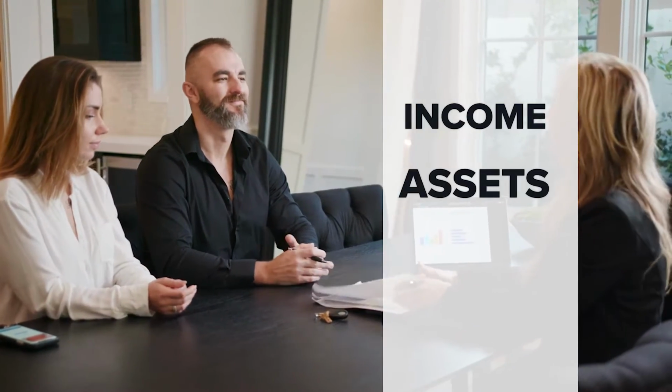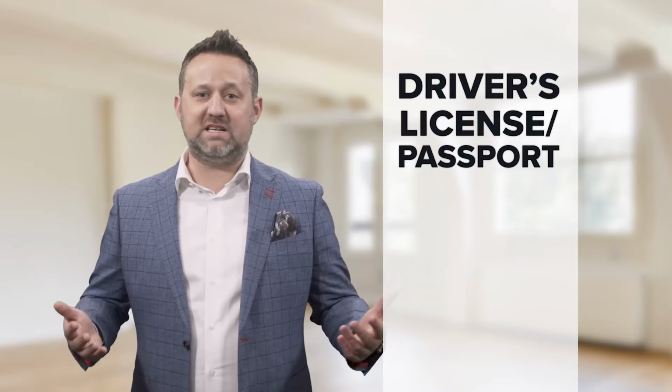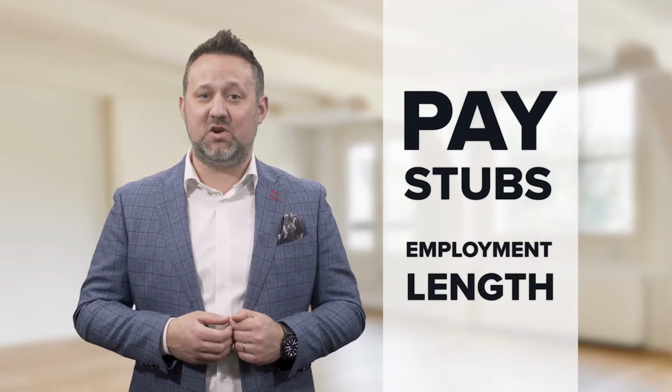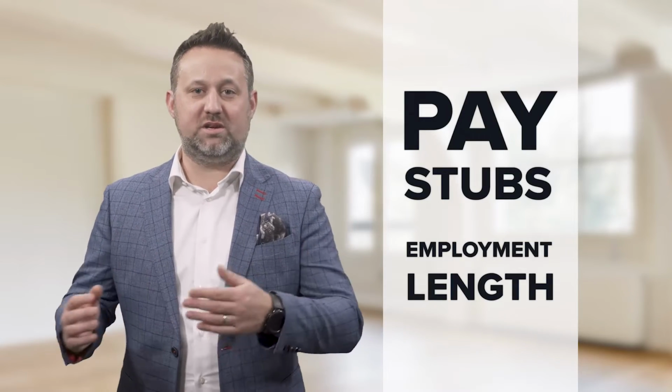So now that we know the difference between pre-qualifying and a pre-approval, let's look at how you can get a pre-approval letter. First, you need to call a reputable financial lender and request a pre-approval. When you meet with your lender, you'll have to fill out an application with your income, your assets, and all your debt information. Lenders will ask for your driver's license or a passport, social security number, proof of income, pay stubs, and determine the length of your current employment.